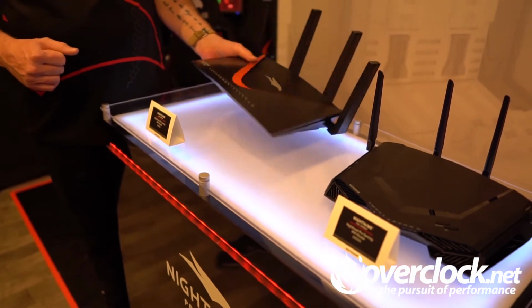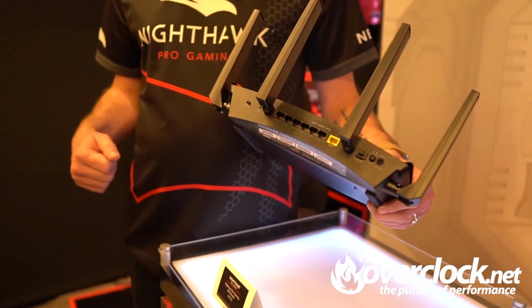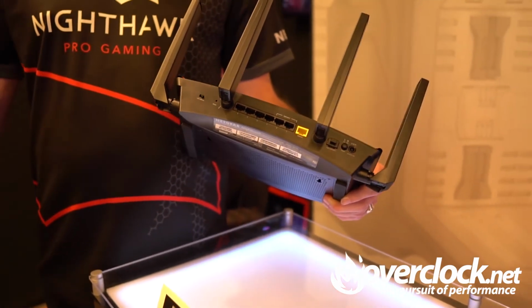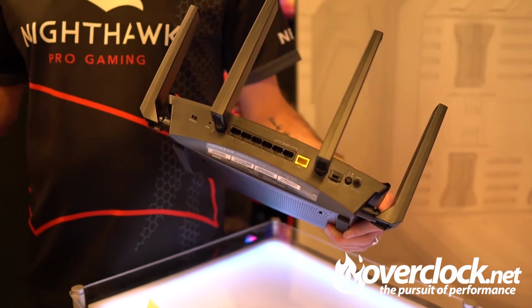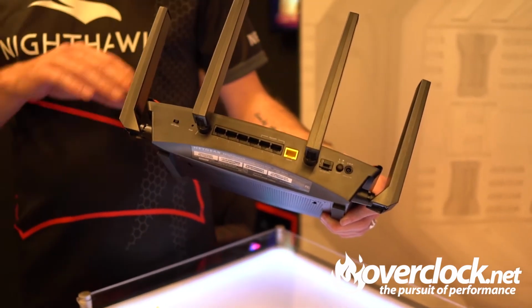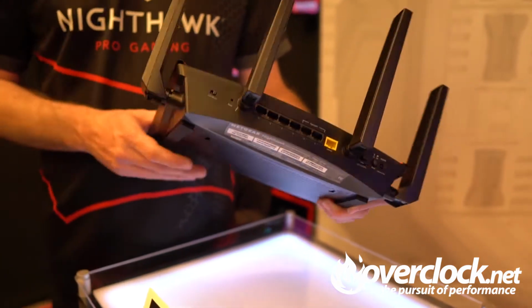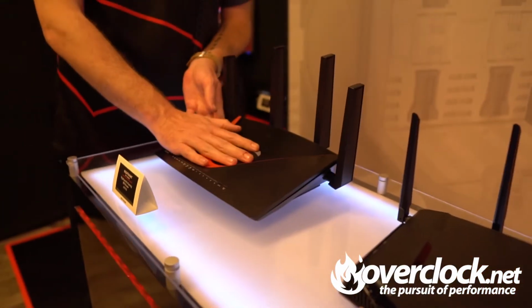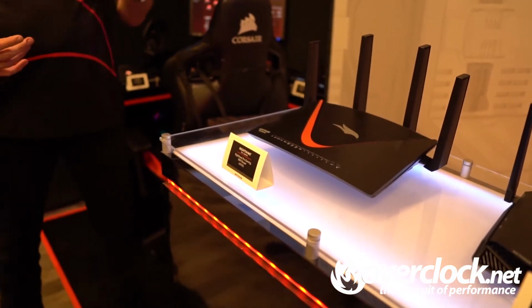It also has a 10 gig SFP LAN port, right? So if you have network attached storage, if you've got a 10 gig switch, as multi-gig starts moving into homes these days, it's important to start moving into that ecosystem. So we introduced that on the XR700 as well. So this is the hardware, fantastic stuff. It's the software, though, like I said, that really makes it a gaming router.